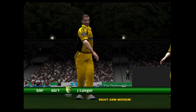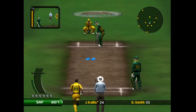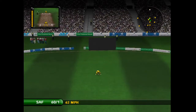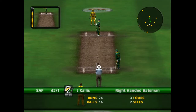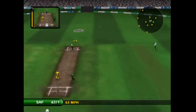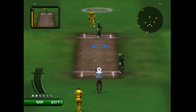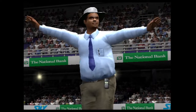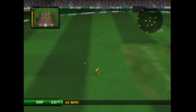And we have a change of bowling. Australia have changed their field. Straight to a fielder. That's good judgment. No need to play at that. Wide ball signaled by the umpire. It's straight to a fielder.